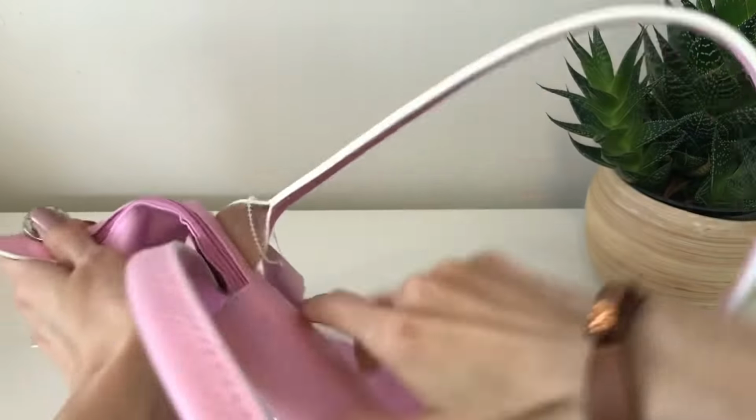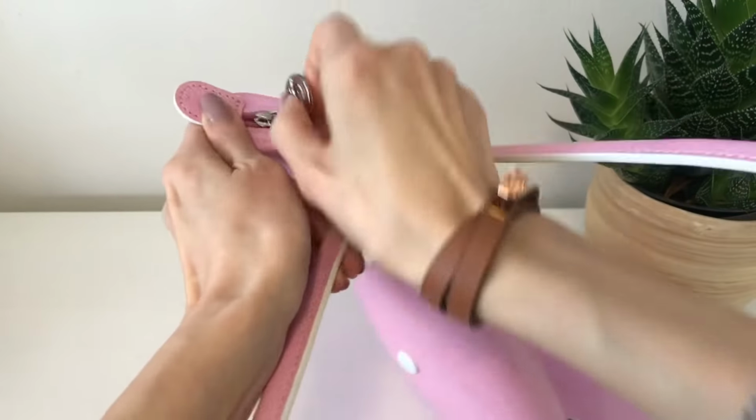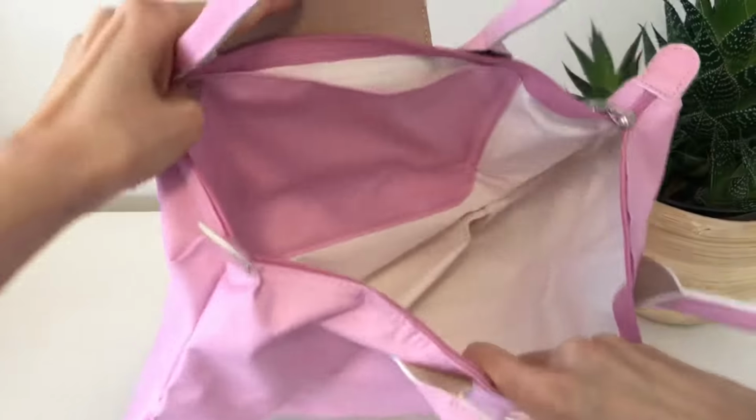So yeah, let me open it up. And obviously it's very much packable because of the way it folds. Since I'll be traveling soon, I might bring this with me as an extra kind of carry-on. But it just opens up like that.